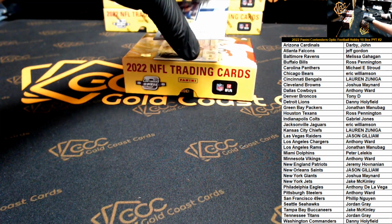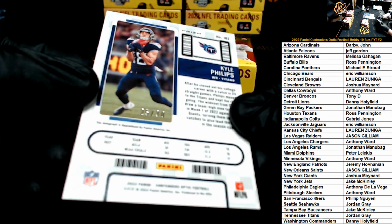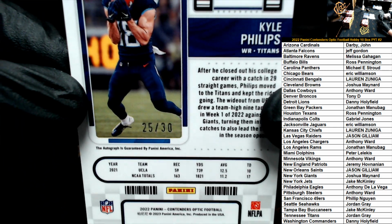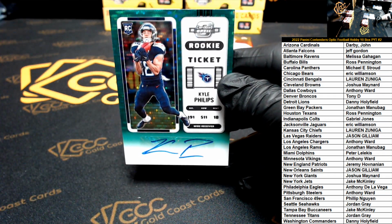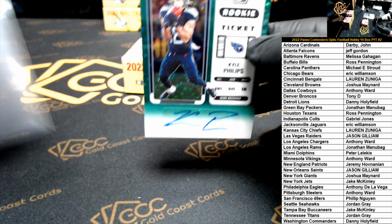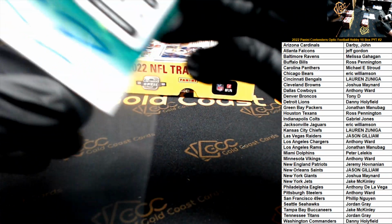All right, first up, we have a Kyle Phillips to 30. It's 25 of 30 for the Tennessee Titans. Nice hit there on the fill going out to Jordan.